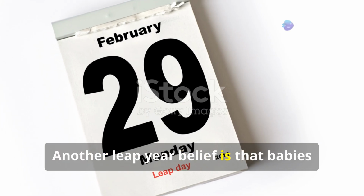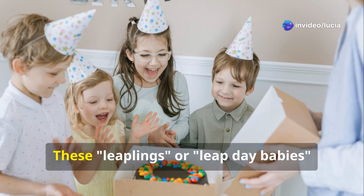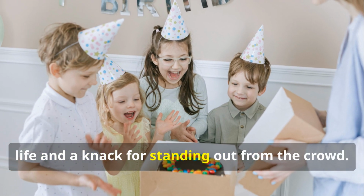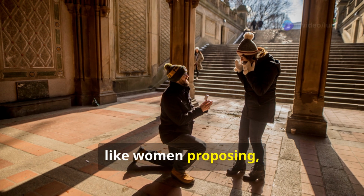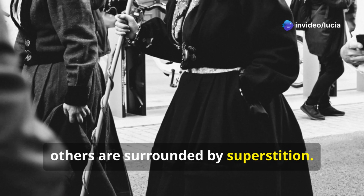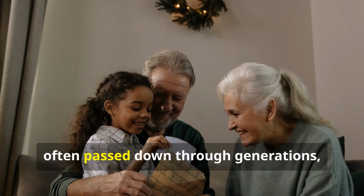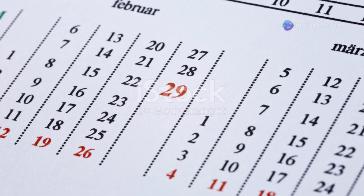Another leap year belief is that babies born on February 29th are extra lucky or talented. These leaplings, or leap day babies, are said to have a unique perspective on life and a knack for standing out from the crowd. While some leap year traditions, like women proposing, are celebrated with joy, others are surrounded by superstition. Some cultures believe leap years are unlucky or bring bad omens. These beliefs, often passed down through generations, add a touch of mystery to the leap year.